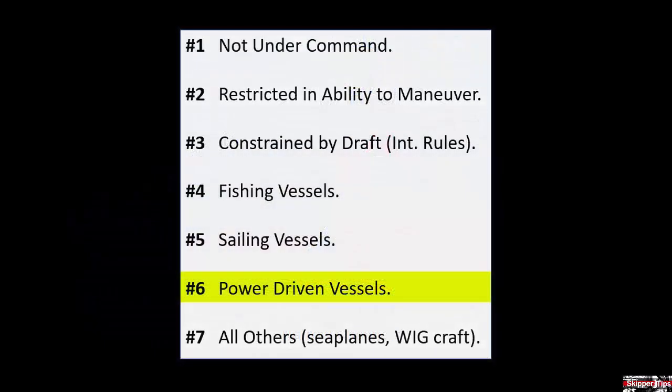Power-driven vessels are those vessels which are operating under propulsion machinery. I believe it's a good idea, if you have your engine on, even if just to charge batteries, consider yourself to be a power-driven vessel, because once your engine is on, you have high maneuverability and you can easily move over to the side to get out of the way of another vessel to avoid collision.